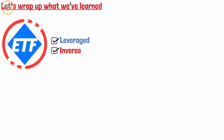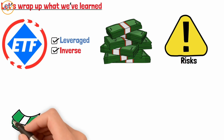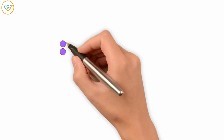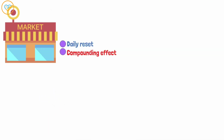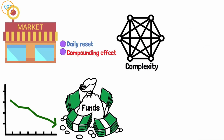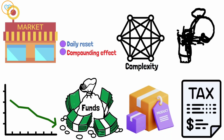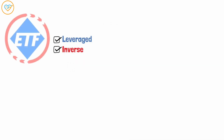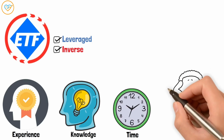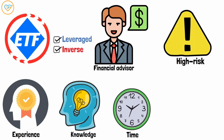Leveraged and inverse ETFs might seem like an exciting way to supercharge your returns, but they come with significant risks that can't be ignored. These funds are designed for short-term, tactical trades, not for long-term investing. The daily reset and compounding effect mean that even if the market moves in your favor, you could still end up with losses if you hold these funds for too long. Add to that the complexity of derivatives, high fees, and tax implications, and it becomes clear that these products are not for the average investor. If you're considering leveraged or inverse ETFs, make sure you have the experience, knowledge, and time to actively manage your positions. And remember, always consult with a financial advisor to ensure that these high-risk instruments align with your goals.